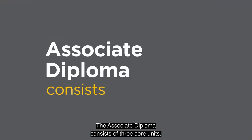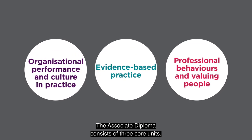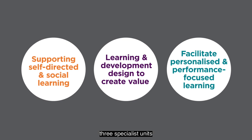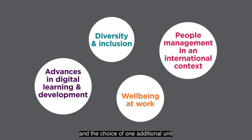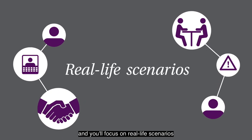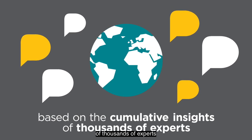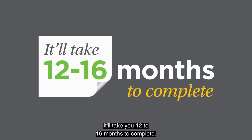The Associate Diploma consists of three core units, three specialist units, and the choice of one additional unit. And you'll focus on real-life scenarios, acquiring core behaviours derived from the CIPD's profession map, which is based on the cumulative insights of thousands of experts from around the world. It'll take you 12 to 16 months to complete.